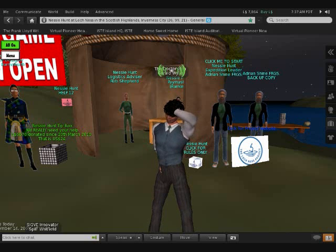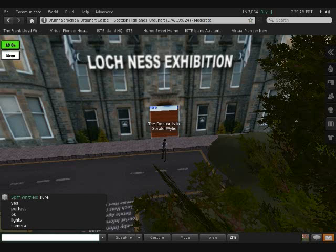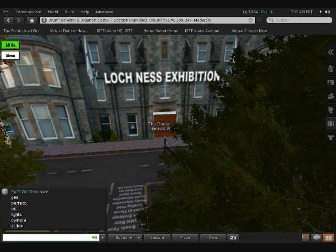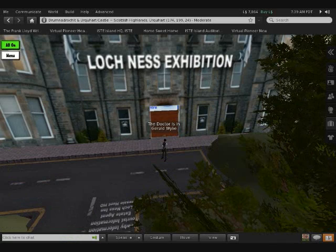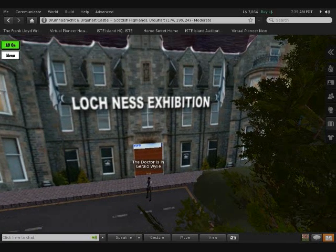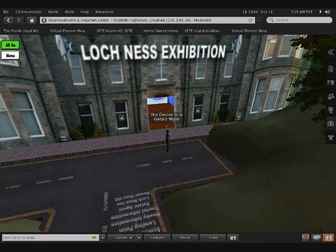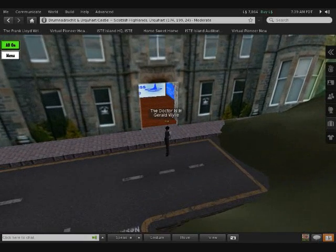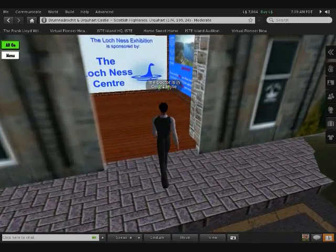But we also wanted to cover heritage and history within our virtual Scottish Highlands. This is one of our real-life exhibitions that we brought into Second Life. This is the Loch Ness exhibition, which may make you think that it's full of all that monster rubbish, but in fact we really tell an interesting story here. Just come in.